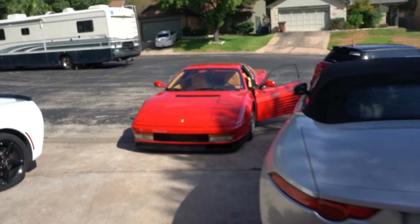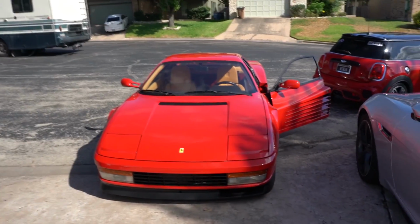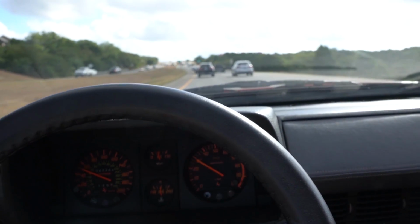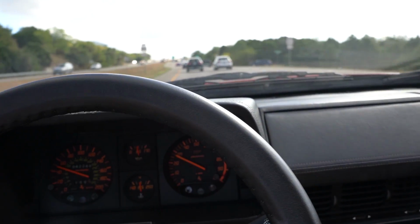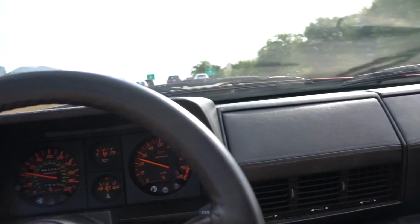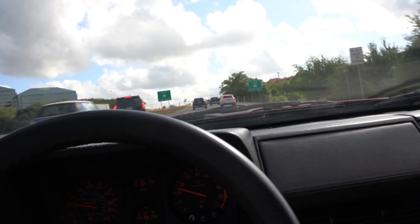Good Lord, it just looks so good everywhere it goes. Oh, such a beautiful car. Man, driving this car is just such an experience. Every time you get in this car, it's an event. It's just absolutely insane. Everything about it, the shifting, the gated shifting, the clutch, the steering, just fantastic, man.